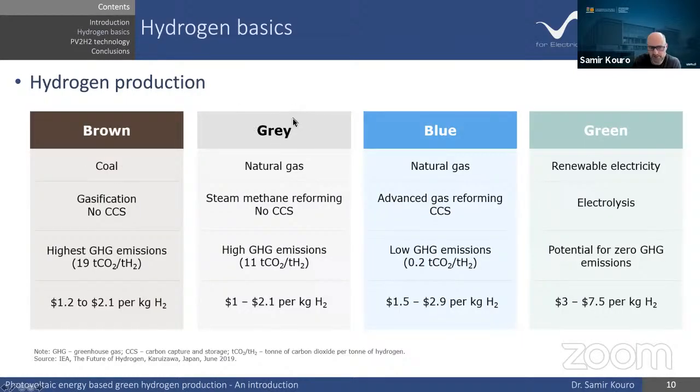It's actually gray hydrogen, which is done from natural gas reforming. So we reform steam methane, and that produces hydrogen. We call it gray because it still has quite a big greenhouse gas emission impact. If we use carbon capture and storage, then you reduce very substantially the greenhouse gas emissions, and then we call it blue hydrogen.